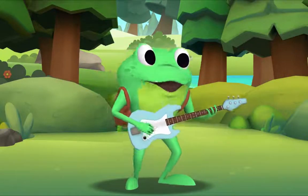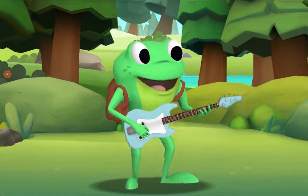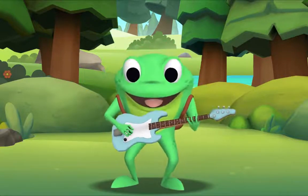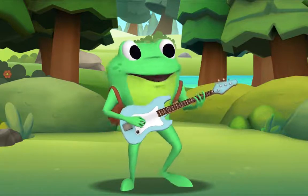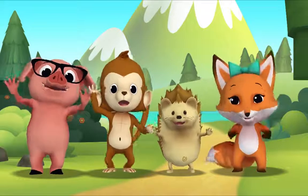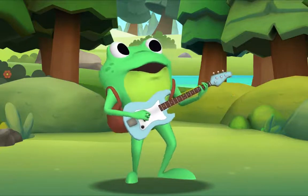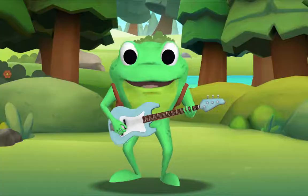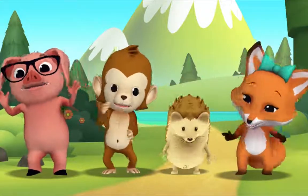The more we get together, together, together, the more we get together, the happier we'll be. 'Cause your friends are my friends, and my friends are your friends. The more we get together, the happier we'll be. Now let's all sing together. You too. Ready? Okay, everybody. The more we get together, together, together, the more we get together, the happier we'll be. 'Cause your friends are my friends, and my friends are your friends. The more we get together, the happier we'll be.